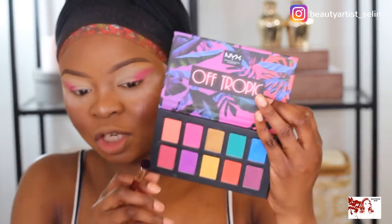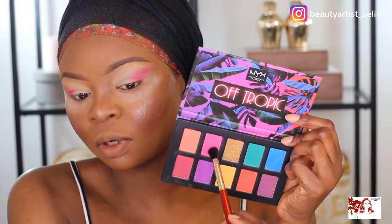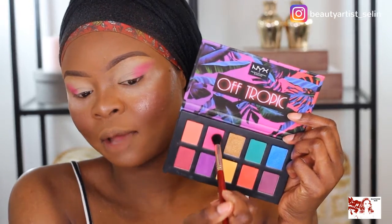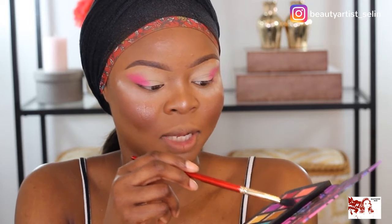I'm going to be taking this shade. The reason why I'm using this pink is because it's a little bit deeper than the other one. Using the same brush right here, I'm just going to dip it in and blow that on my outer V. So yeah, you can see the difference right now. This one looks a little bit washed out and this one looks a little bit more dramatic. So that is why I decided to use these two palettes.